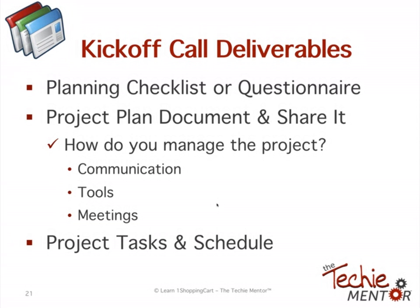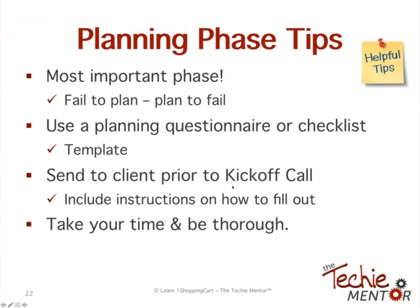And then make sure that you understand the task and they understand the task and the schedule, so the timeline. Have them understand that in order for you to meet the timeline, they have to get you the goodies you need in order to do the work. So they're on the hook as well. Okay, so make sure that you take the time to do this. Like I said, this is the most important phase in my opinion. You know, failure to plan is planning to fail.